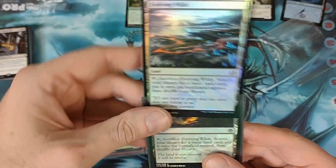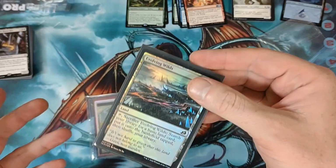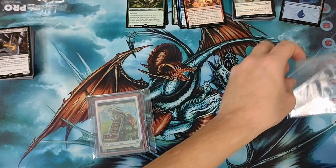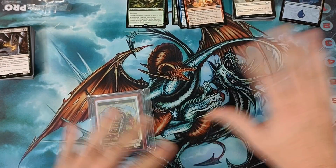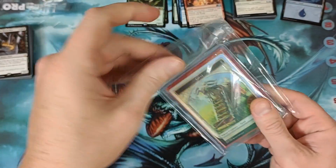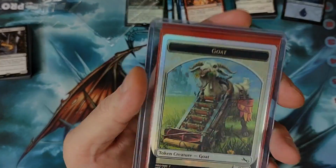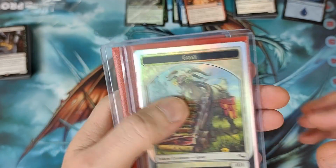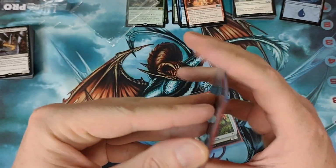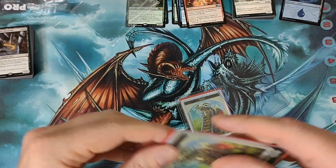Okay, legit. I got two foil Evolving Wilds. I've been using these more recently, signing them and sending them out to patrons. So foil Evolving Wilds are always welcome up in this house. Best card of Magic. I can't believe you had the funds to do that. Probably had to sell that boat of yours you got, huh? I understand. Got ourselves a goat token. That is cool. And we got ourselves another goat token. Is that all that's in here? Let's just double check, make sure. Goat tokens are pretty legit.